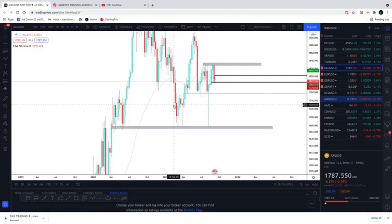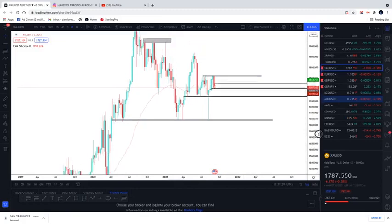Note that this does not mean it is a 100% guarantee. Anything can happen in the market. My father does not own the market, I always tell you that. All right, so now let's jump on the gold analysis.